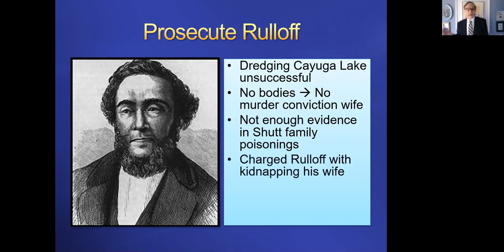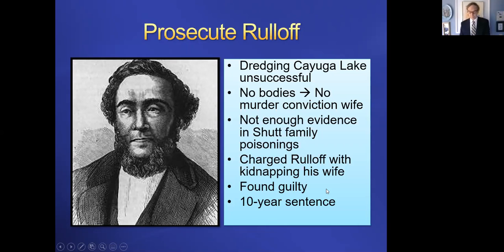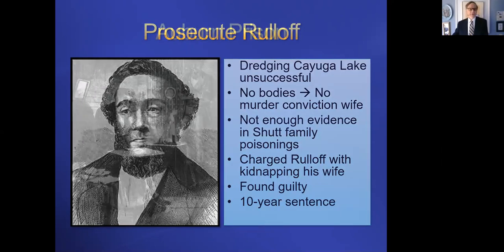But they did charge him, as well as those murders, with kidnapping of the wife. And they did have good evidence for that because the house was in disarray, her clothes were still there, and she was missing. So the jury was able, with that evidence, to find him guilty of kidnapping, and the judge gave him the maximum sentence of 10 years. They sent him to Auburn prison.